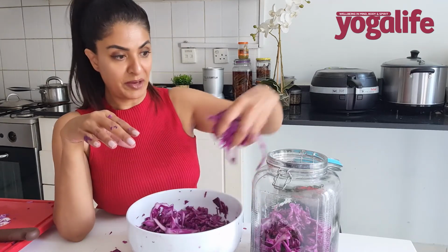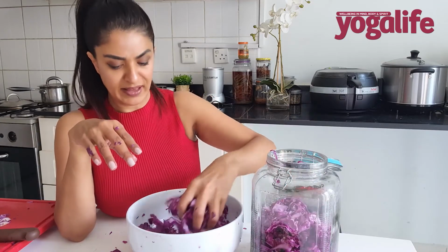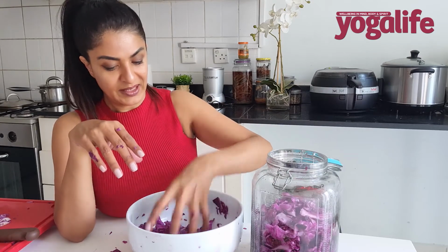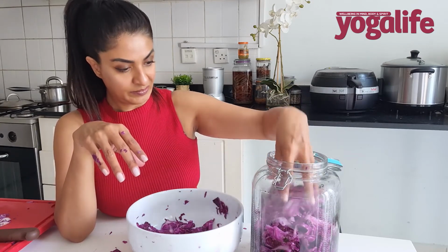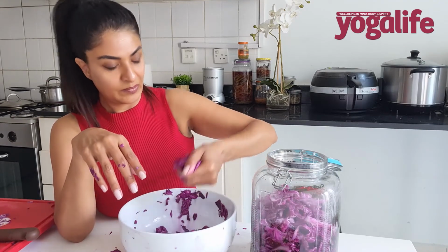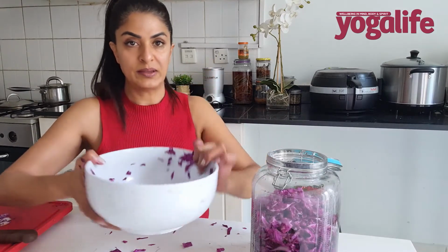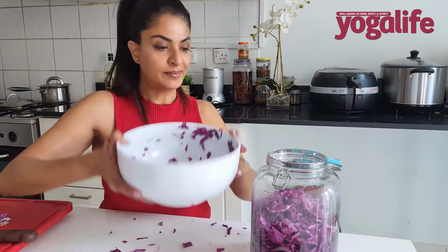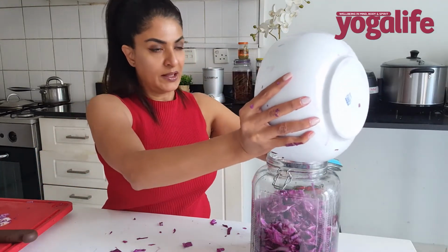If you had different colored cabbage, the light green one and the purple one, you could layer it. I've done that before and it looks absolutely amazing sitting on your countertop. And you'll see all the liquid that's been released. You can, I guess you could see it there. Yeah? We pour all of that in there.